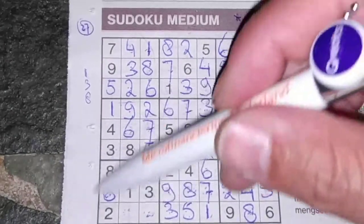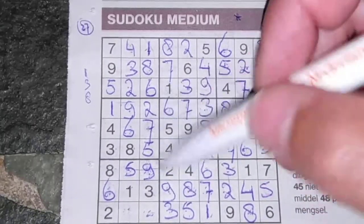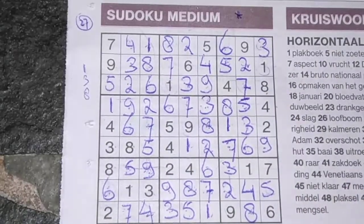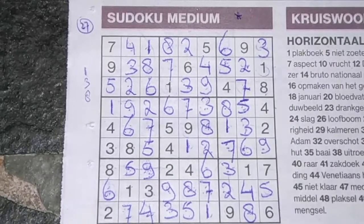And the final 2 numbers of this big square for the numbers 7 and 4. We have a 7 here, no 7 there. 7 should be here, and a 4 should be there. 40 minutes. Alright, great Sudoku. Great Sudoku. I like this.